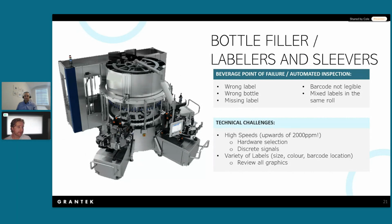Another key thing on the labeling side is you often see a large variety of labels. Depending on whether bottles are glass or PET, you could see different size bottles, which ends up being different size labels. So we see different heights of labels, widths of labels. Same thing going back to the packers as well, talking about all the different graphics from different brands. You could have different colors, different barcode locations. It's kind of the same thought process.